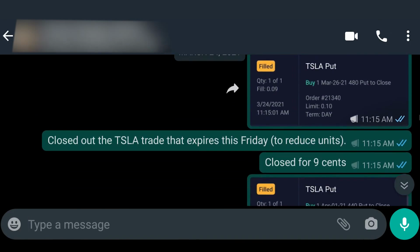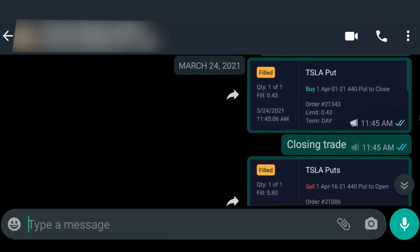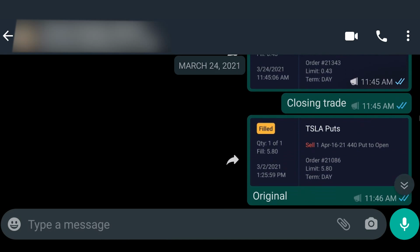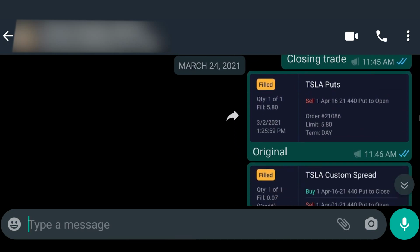So close out the Tesla trade that expires this Friday. Closed it for 9 cents. Closing trade on Tesla, 43 cents. So I sold it for $580 and I bought it back for $43.